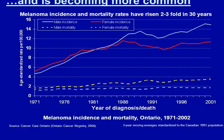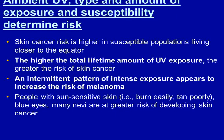Melanoma incidence and mortality rates have risen 2 to 3-fold in 30 years. Melanoma incidence and mortality, Ontario, 1971 to 2002. Source: Cancer Care Ontario, Ontario Cancer Registry, 2004. 3-year moving averages standardized to the Canadian 1991 population. Ambient UV, type and amount of exposure and susceptibility determine risk.